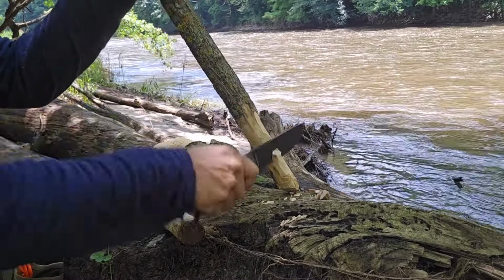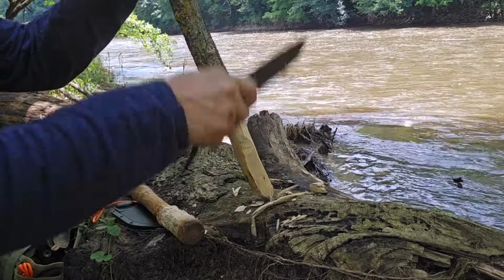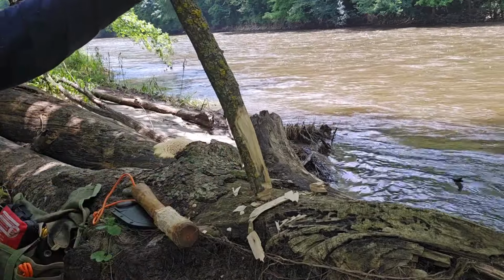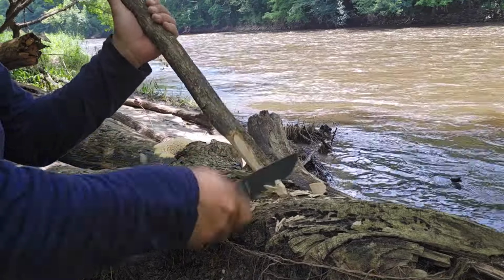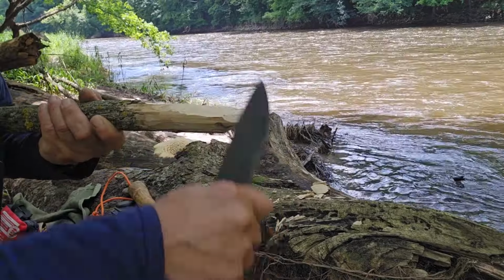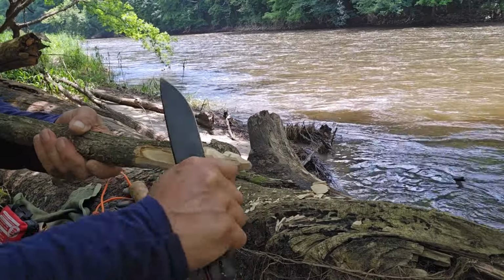If you need to shape some wood, you're making your bushcraft shelter, you can shape a piece of wood, sharpen the end of a piece of wood. This thing, wow. Okay, and now can I clean it up and make a nice point out of it if I need it?